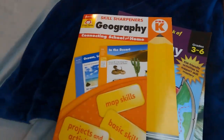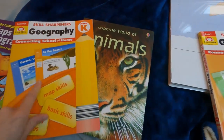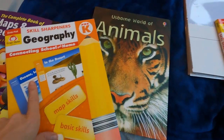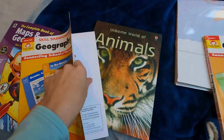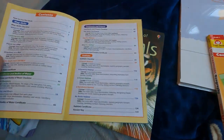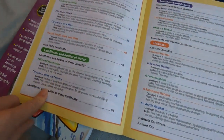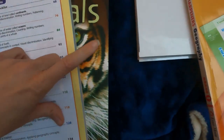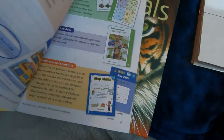Okay, so let's take a look at this one. Remember, this one would pair great with this book because it covers, this is the Usborne Book of Animals. I'm doing an Usborne haul. But this covers, what is it called? Biomes, I forget. So look at this, map skills again, landforms and bodies of water, continents and oceans checklist, and habitats, that's what it is. So this covers a bunch of different habitats, some of these same habitats as well. So you're able to take a look at that.